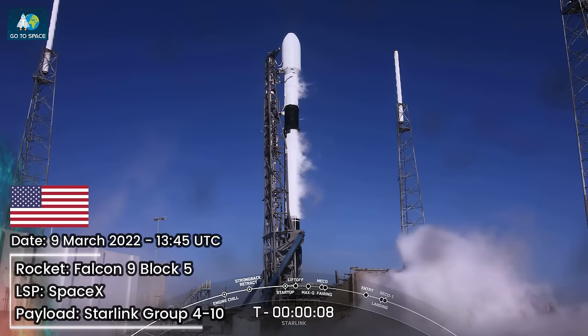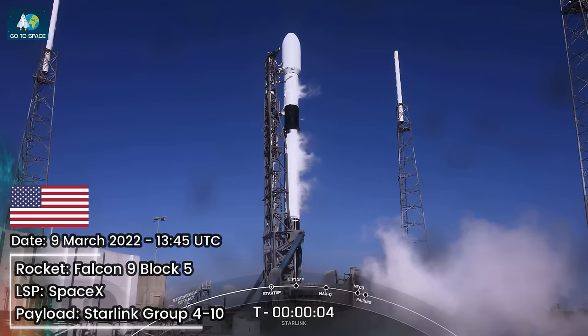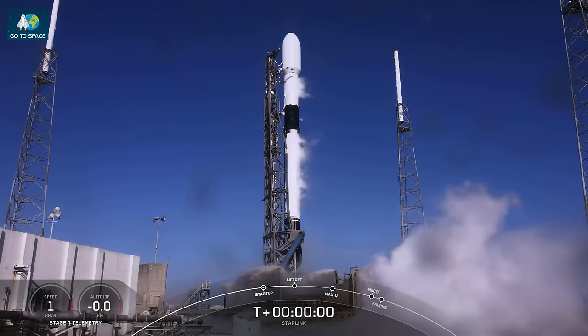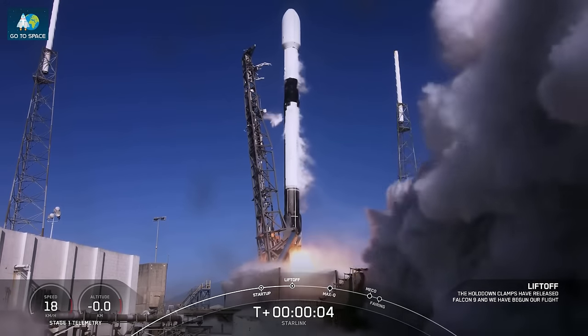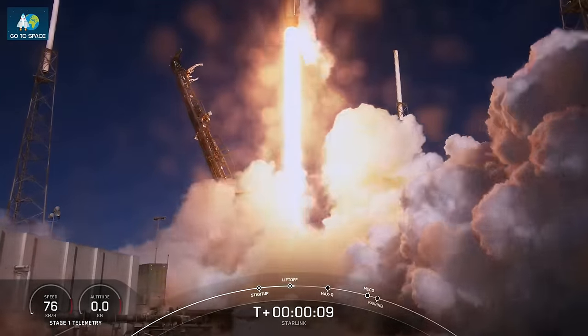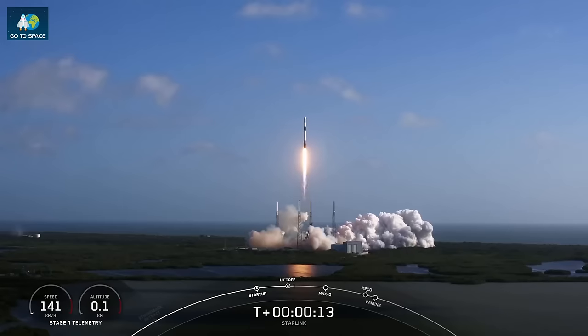10, 9, 8, 7, 6, 5, 4, 3, 2, 1, engine full power, and liftoff, Falcon 9, 7410. Vehicle's pitching down.